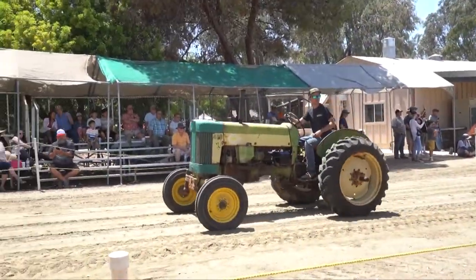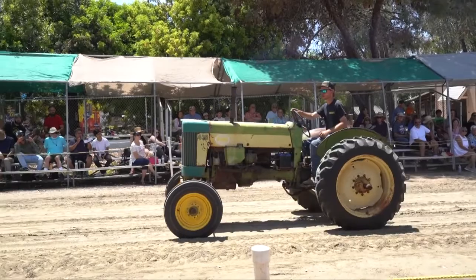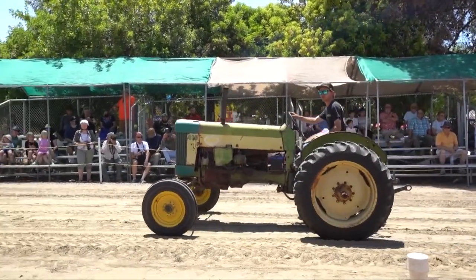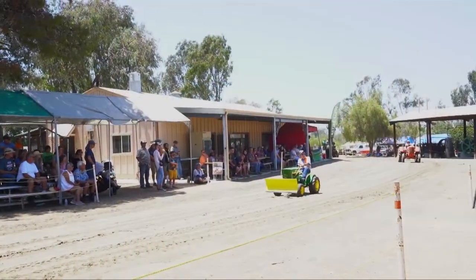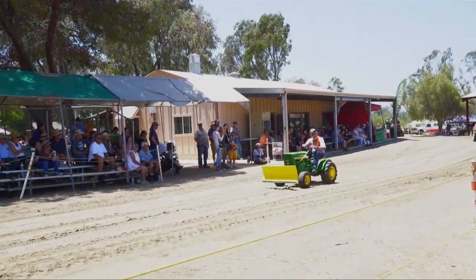John Deere 430 or 435, there's a little confusion here. Andy Homo is the operator. Next up is a beautifully restored. Yay, Marines!